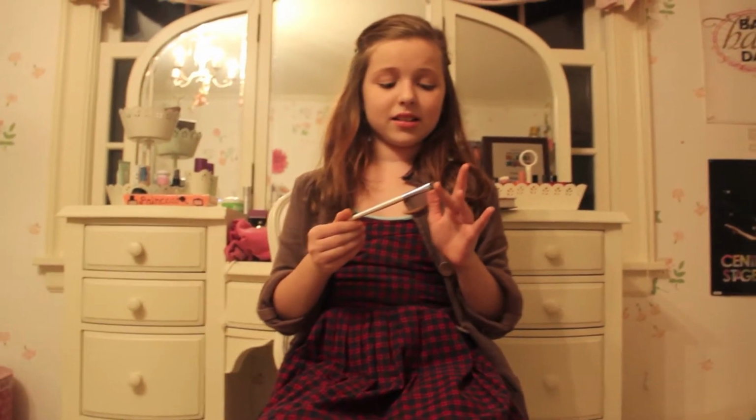The e.l.f. Professional Eyeshadow Brush, and it doesn't say which one it is. I don't know if there are multiple or if this is the only one. I've been using it for years, ever since I started makeup basically. It's so amazing. It's a flat shader brush. I use it to pack on eye color or just normal eyeshadow on the lid, and also to put powder in the inner corner and highlight my brow bone.